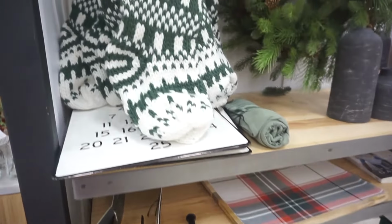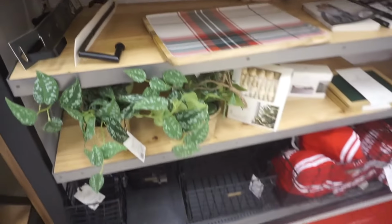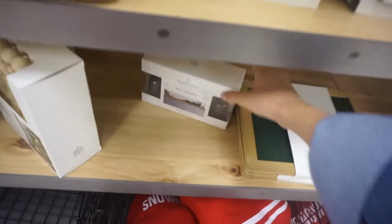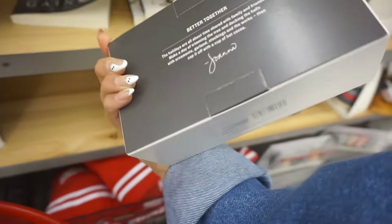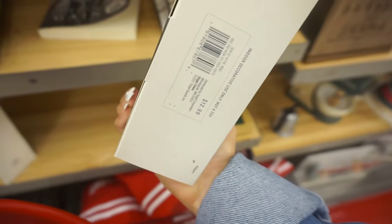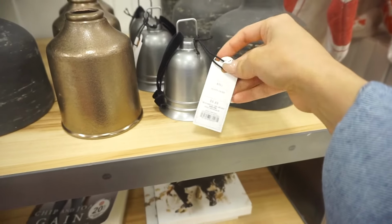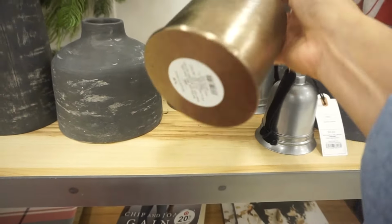Hearth in Hand always comes out with the cutest stockings, and they also have really cute wreaths. Honestly, just the line that they come out with is always amazing. They also have these little bells garland, which I think is a vintage silver, and it's $12.99. And they also have this bell as well, which I thought was really cute, and it does work as well.